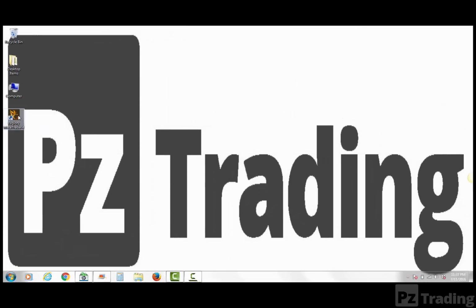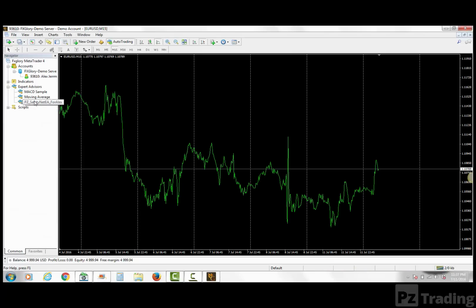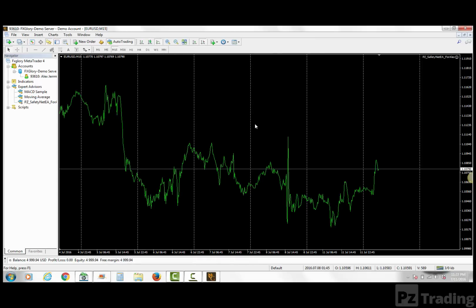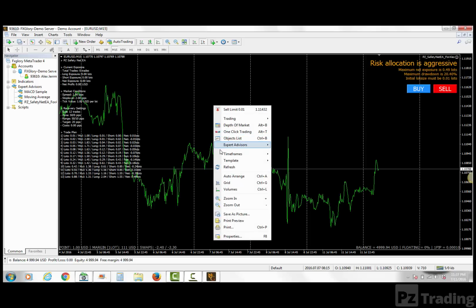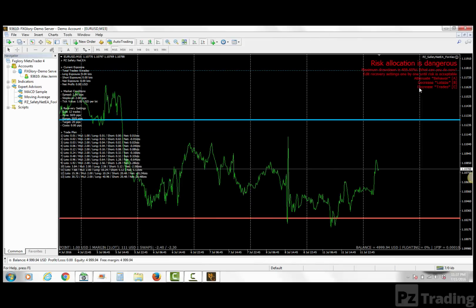Now that we have covered all sections in the input parameters, let us take the Expert Advisor for a ride. The first thing you'll want to do after installing the Expert Advisor is to apply it onto the chart of your instrument of choice. The second thing you'll want to do is to adjust your settings and risk profile. If the risk profile is acceptable, buy and sell buttons will appear on the chart. If the risk profile is too risky, the buttons will not display and an advisory message will appear. Follow the advisory message to adjust your settings.